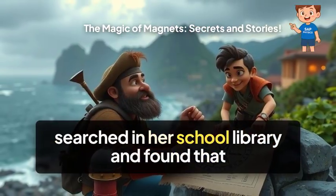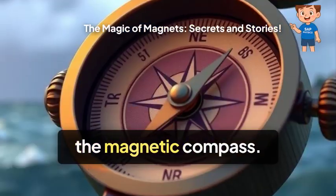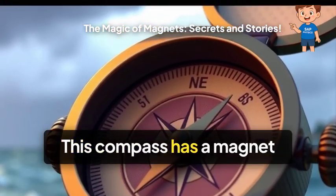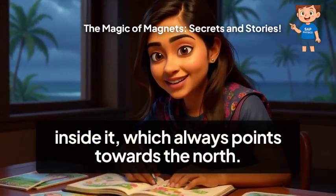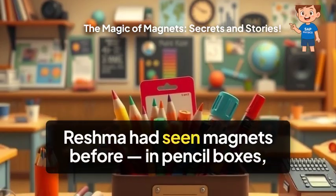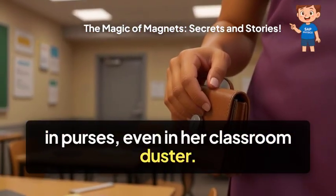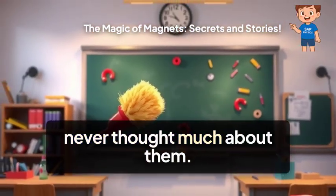Reshma searched in her school library and found that travelers in olden times used a device called the magnetic compass. This compass has a magnet inside it, which always points towards the north. Isn't that amazing? Reshma had seen magnets before, in pencil boxes, in purses, even in her classroom duster. But she never thought much about them.